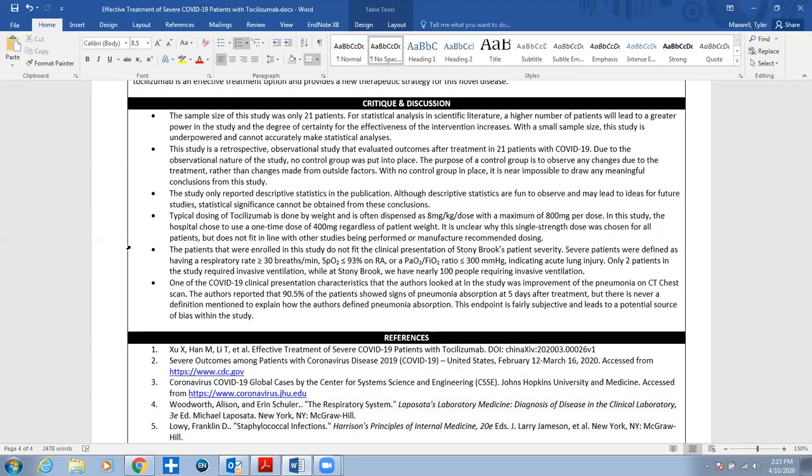Only 2 of these patients were requiring invasive ventilation. Here at Stony Brook, as of today, 4/10, we have 101 patients on a ventilator. And so it's kind of hard to extrapolate this data to our more severely ill patients. Though I do think it would have been really nice to see that data and see how the tocilizumab results and these trends that they were able to show in the improvement of their patients, to see if they were able to see that in our more severely sick patients.